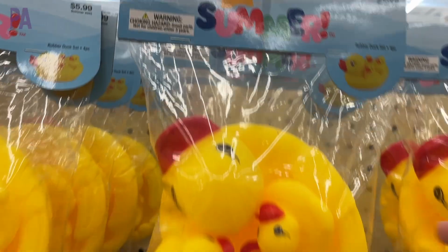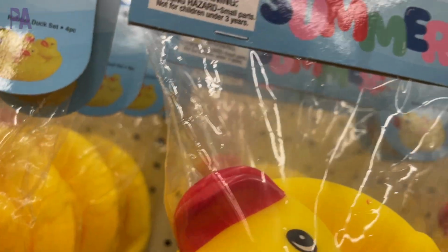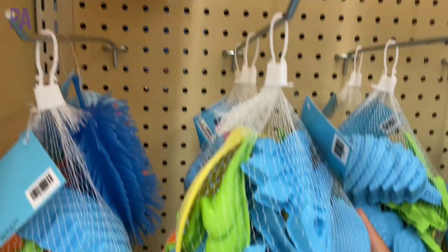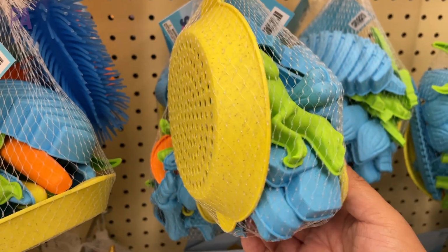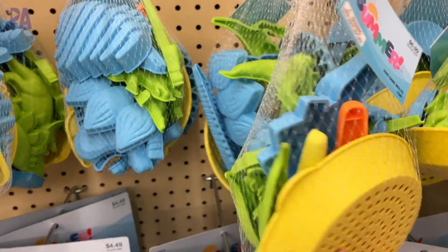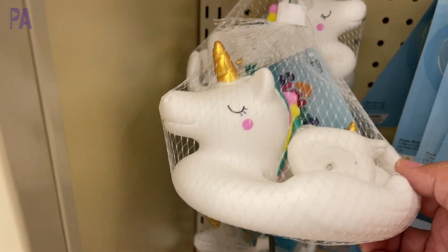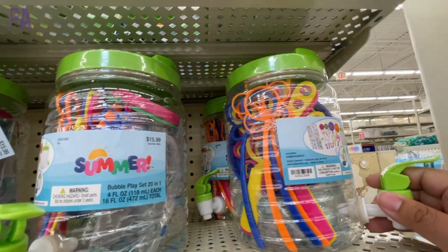Some more of the floating animals. Here we have some ducks and the babies. And then a personal favorite would have to be this package of sand molds. These are dinosaur shapes, so it looks like you have dinosaur bones out in the sand. Those are a lot of fun to play with. Here are some unicorn floaties similar to the ducks. And then this is definitely a favorite.